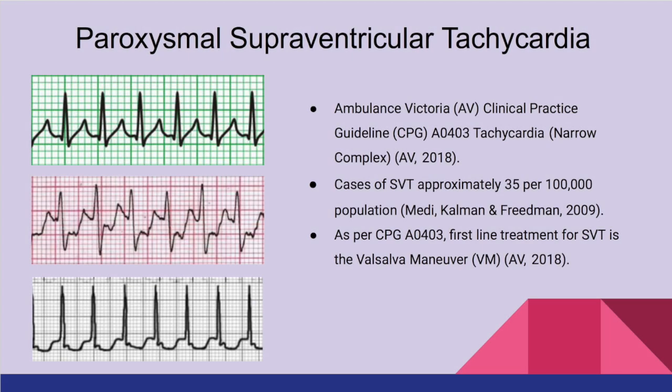Thanks, Becca. What is paroxysmal supraventricular tachycardia? PSVT is a type of heart arrhythmia characterized by intermittent episodes of rapid onset and abrupt termination. It is relatively uncommon, occurring in only 35 people per 100,000, however is still one of the more common heart arrhythmias.